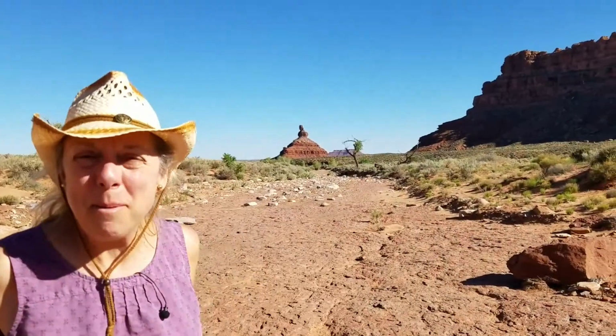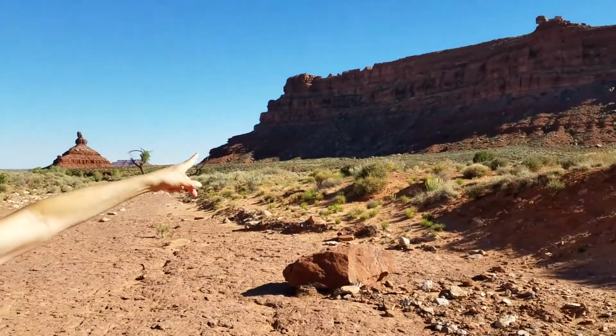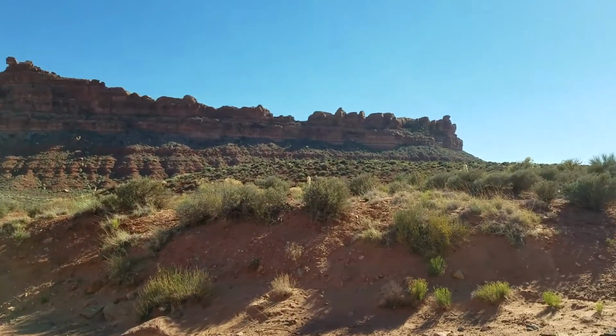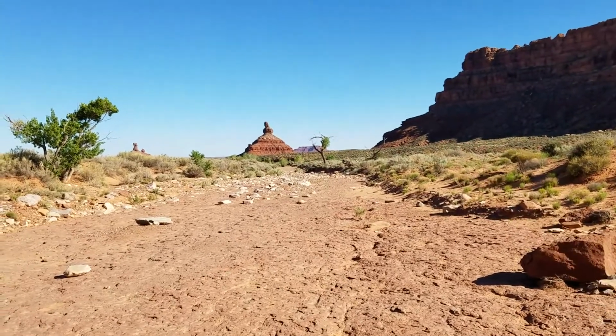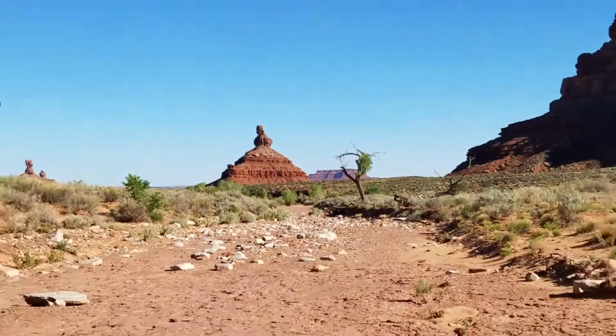So it took us a while, but we finally figured out which one of these is actually the Battleship Rock, and it turns out it's this one right here. Looks formidable, doesn't it? And then behind me is the real and correct Setting Hen Rock. What a nice view as the sun lowers in the sky.